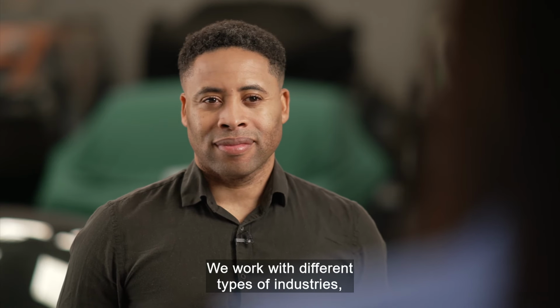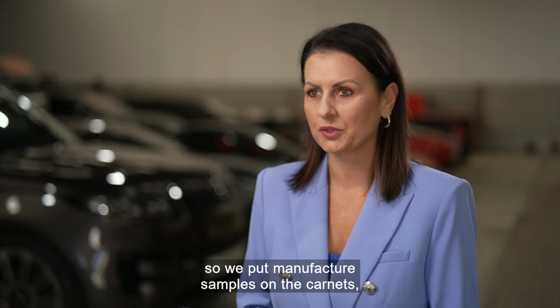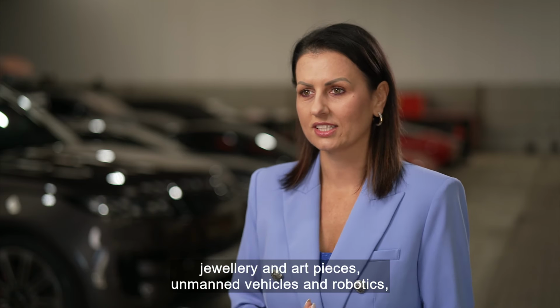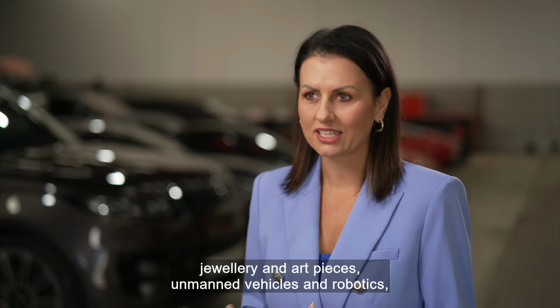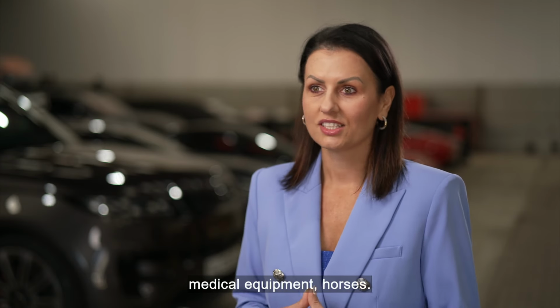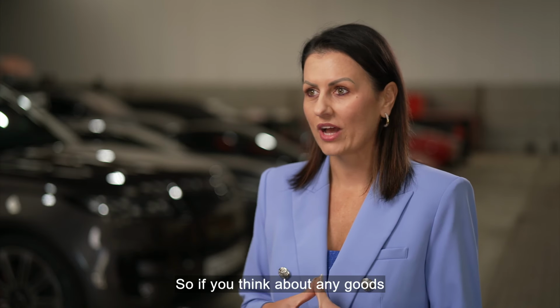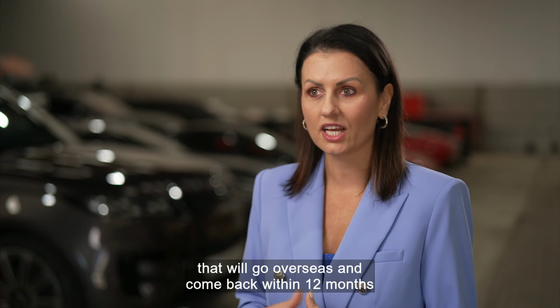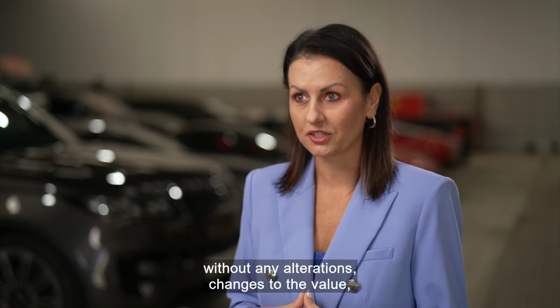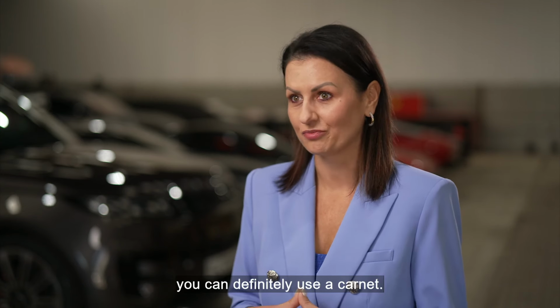We work with different types of the industry. So we put manufactured samples on the carnets, jewelry and art pieces, unmanned vehicles and robotics, medical equipment, horses. So if you think about any goods that will go overseas and come back within 12 months without any alterations, changes to the value, you can definitely use a carnet.